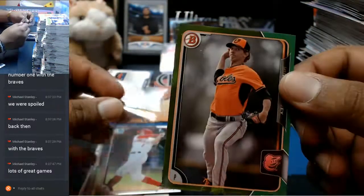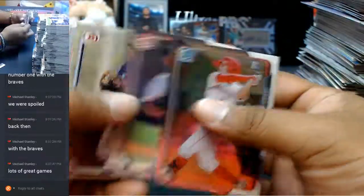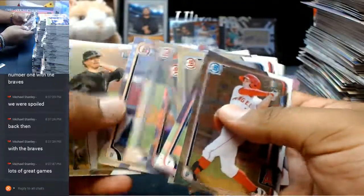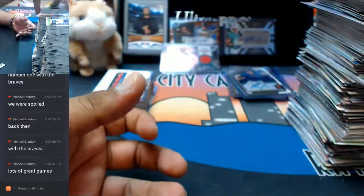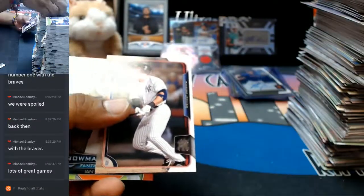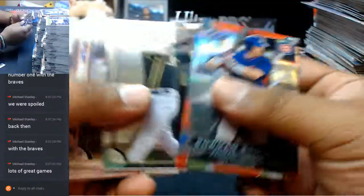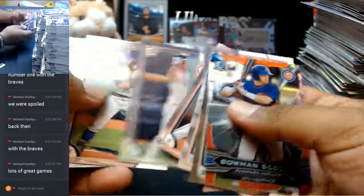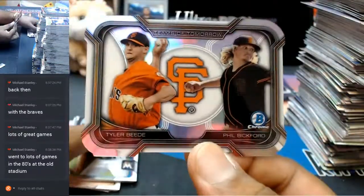So this one is Hunter Harvey of the Orioles with the green paper base to 99. That's it for that. And now the last stack here. Super Fractor, come on. A paper Aaron Judge for the Yanks. And you know, the Aaron Judge base cards are selling for some pretty good money on eBay. He might just break the rookie home run record. I think he did already, right? Tyler Beede, Phil Bickford for the Giants.